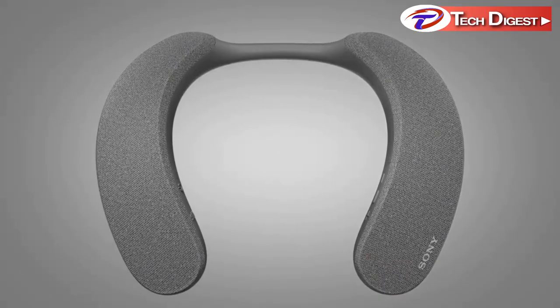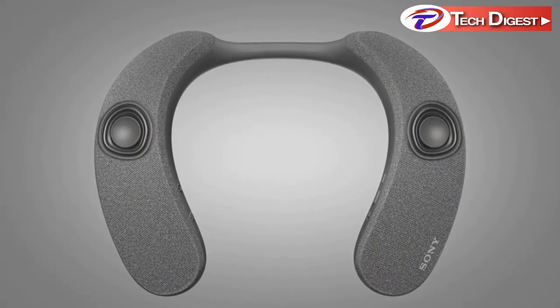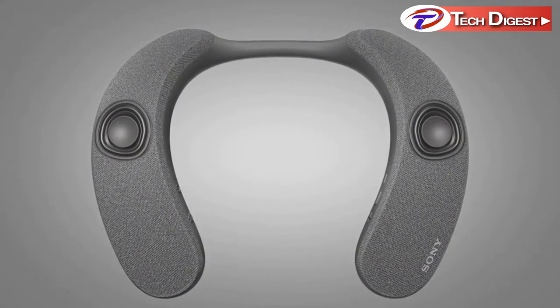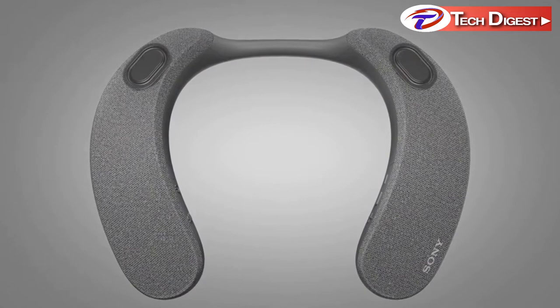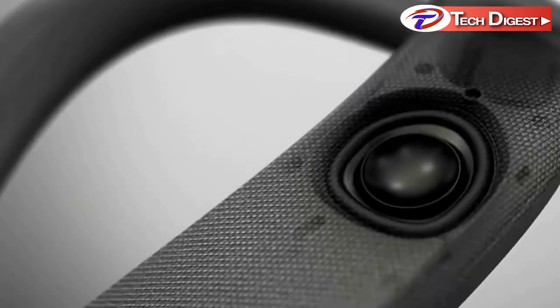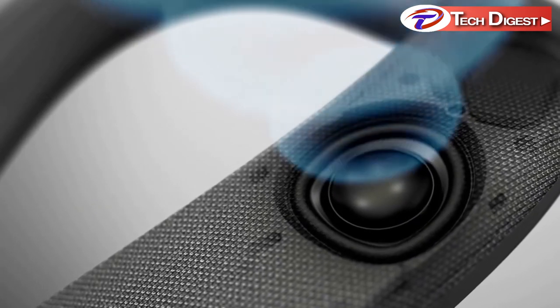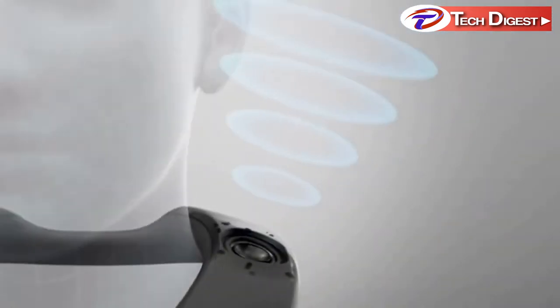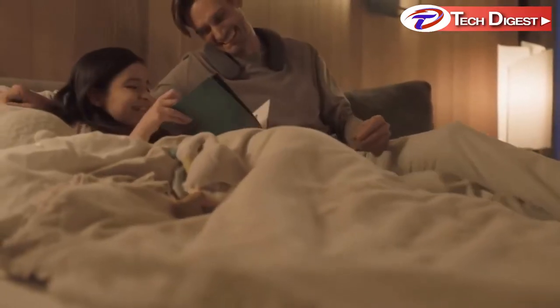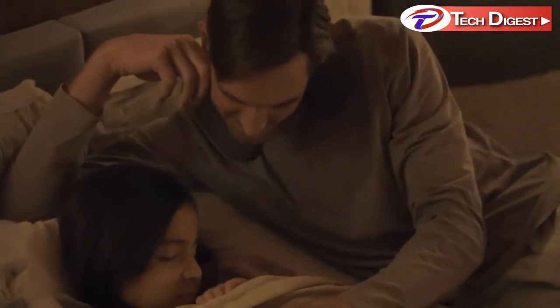The SRS NS7 uses two X-Balance speaker units, expertly designed to deliver increased sound pressure and reduce distortion, and two passive radiators produce a clear bass line. The speakers face upwards, providing an immersive experience to the listener, while minimizing the sound for anyone else. This localization of audio means it can even be used late at night without disturbing others.